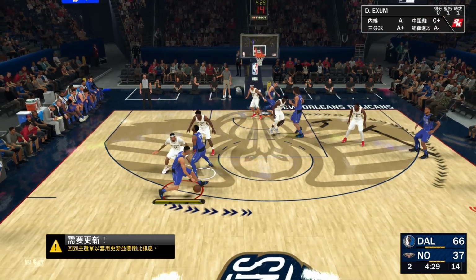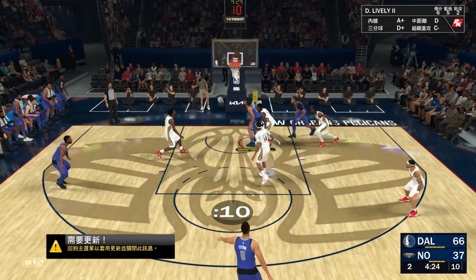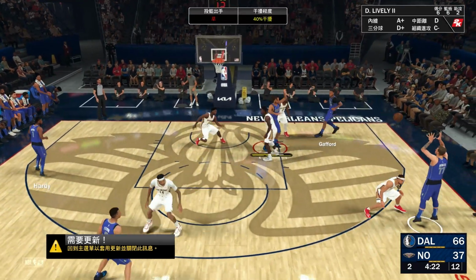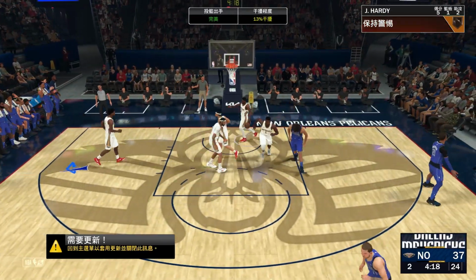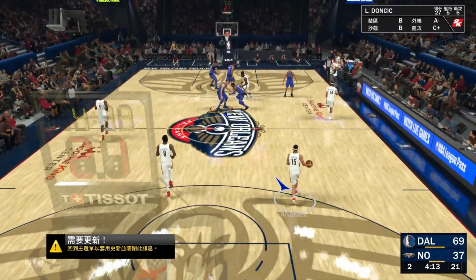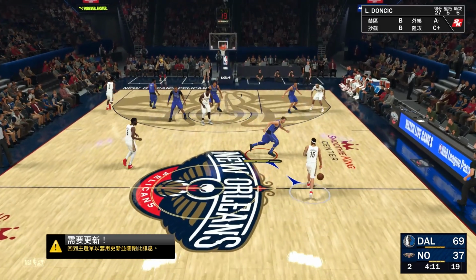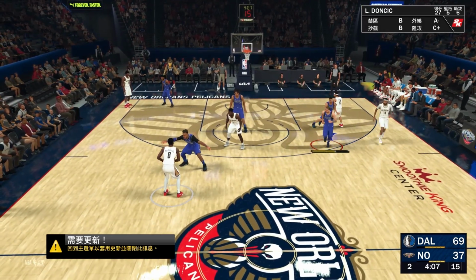Now Exum, scoreless thus far. Doncic outside. Offensive rebound to the left side wing. Here's Hardy. Good. And the assist goes to Doncic. Doncic has got 6 assists in the game. Three-pointers are killing them at this point, and they haven't been able to respond at the other end.